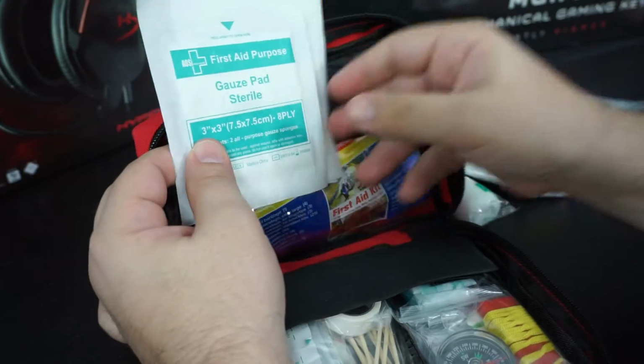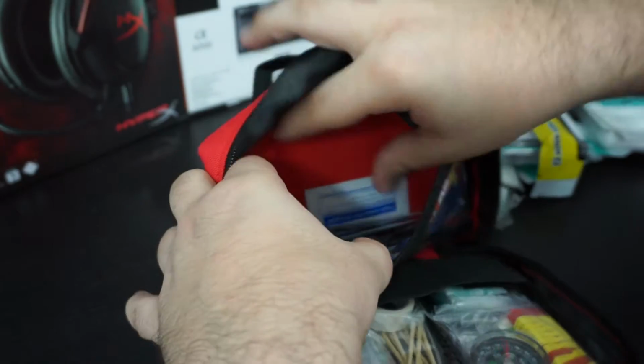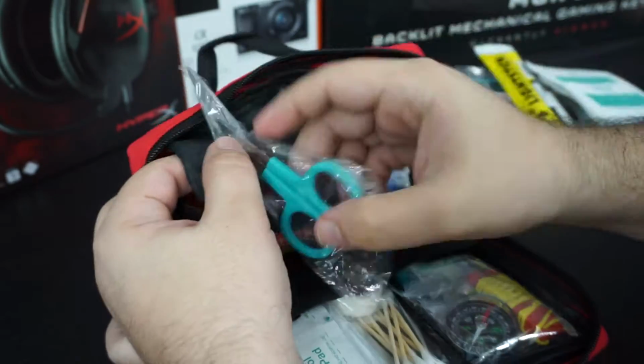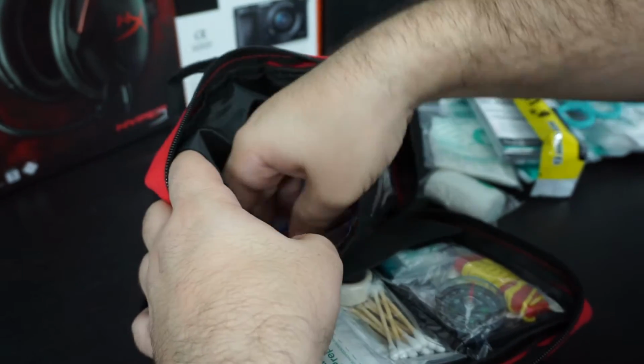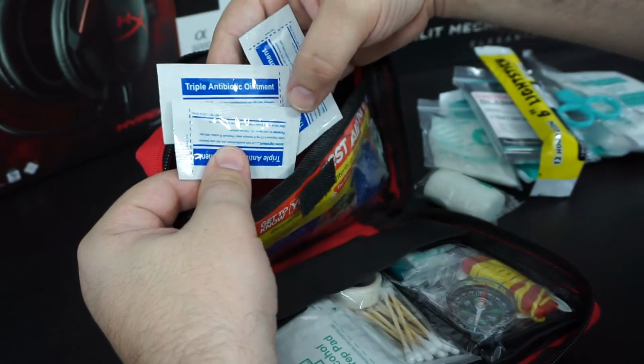We also have some sterile gauze pads. We got a few of those in there. I'm just gonna start taking everything out. This is kind of like one of those endless bags. You have your, I guess, surgical scissors, medical scissors, scissors to cut stuff with. Like I said, I'm not an expert. Be gentle with me in the comments below. We have some antibiotic ointment.